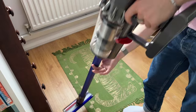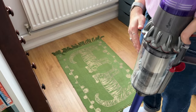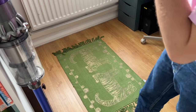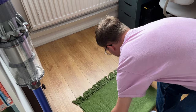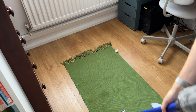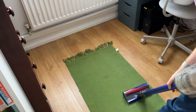Okay, so that is the rug, and I'm not sure if you can really see, but there is some fluff in there, so it is definitely getting stuff up. I mean, the other thing is, this room doesn't get particularly dirty because I don't wear my outdoor shoes in here, so yeah, it shouldn't be too bad anyway. I'm actually also going to hoover the underside of the rug whilst you're at it.